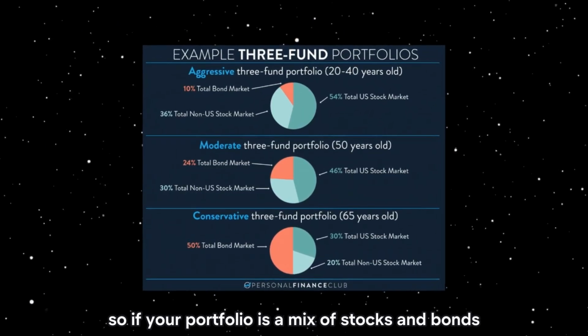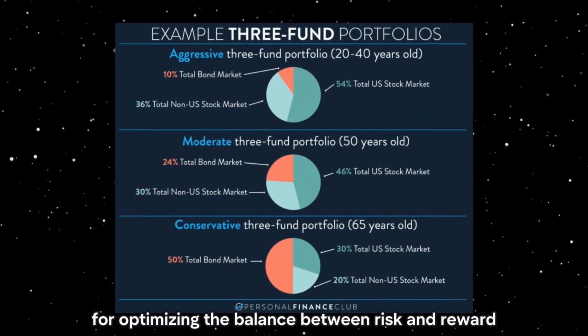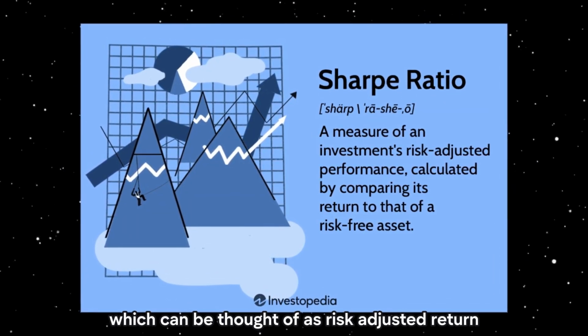So, if your portfolio is a mix of stocks and bonds, what allocation is the best for optimizing the balance between risk and reward? Enter a measure known as the Sharpe ratio, which can be thought of as risk-adjusted return.